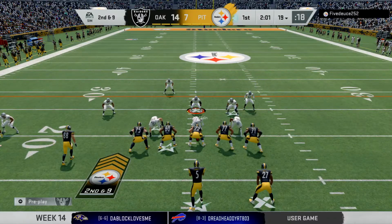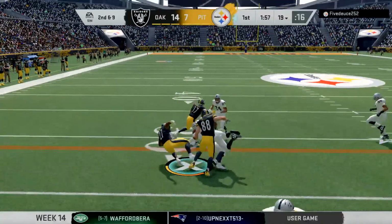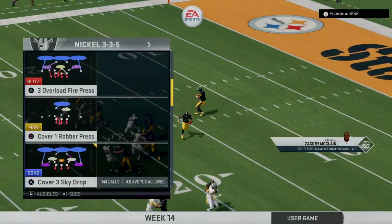Yeah, but you're hungry to get back out there, aren't you? You better be, because otherwise, it's going to be a long day for you. They'll run here with Mack. A good gain of 9 before he's brought down at the 28.